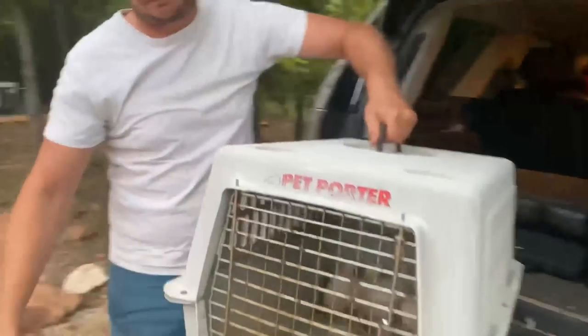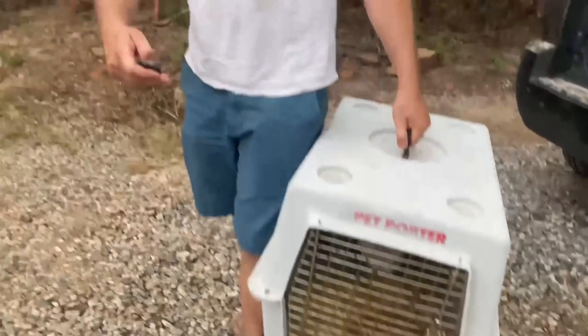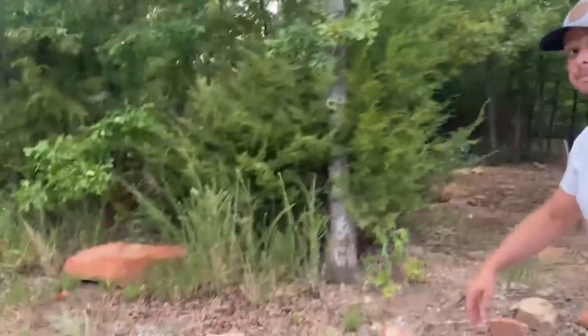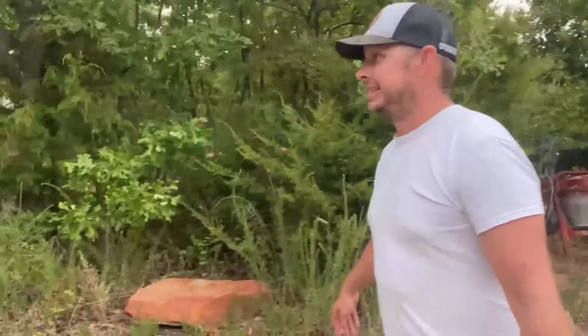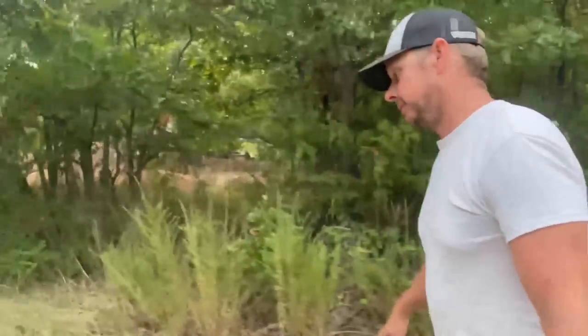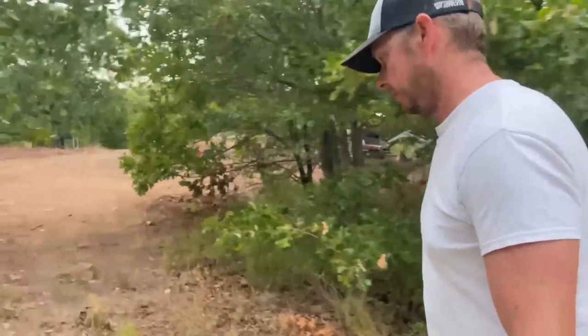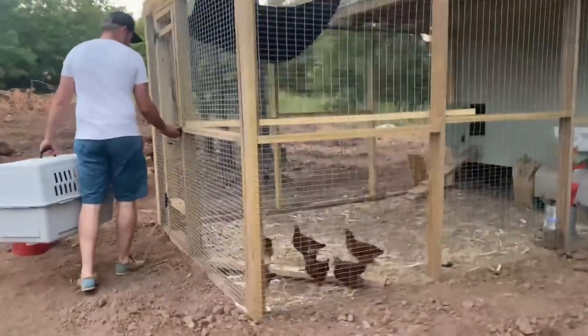Oh, poor little guys. We got some new chickies. They look scared, don't they? Oh, you know they are. And it's raining. We haven't had rain in, I don't know how long it's been. A month? It's been a month, probably. Maybe gotten sprinkles, that's about it. First time we haven't had to water the garden in forever. It's awesome. We got you some new friends.